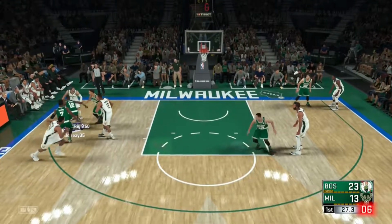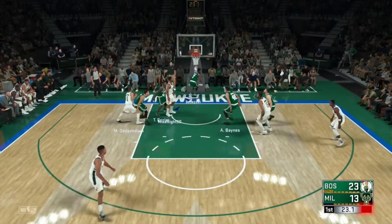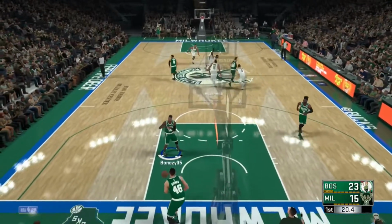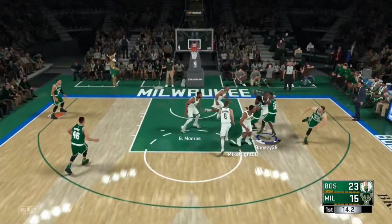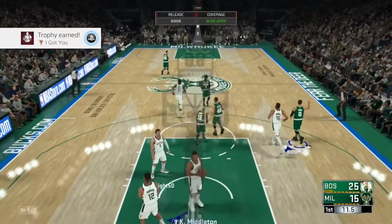Now here is Dellavedova. To the paint. Here's Middleton. Lays it in without an inch of room around him. Middleton's got his first bucket in this one. And that is one thing he does very well. His intensity on the glass helps lead to these high percentage putbacks for his team.